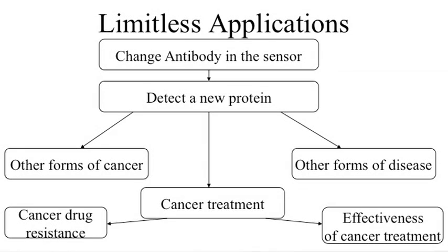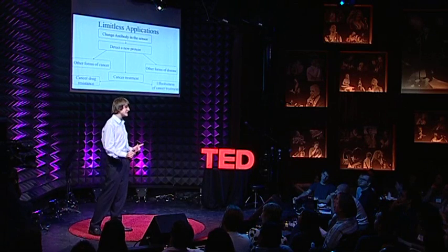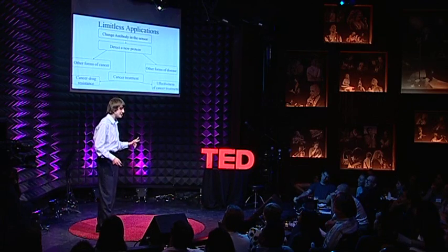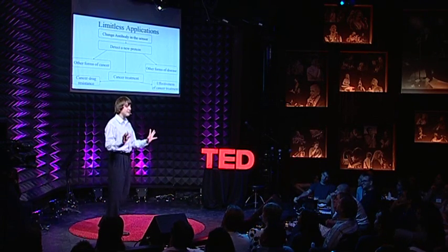And so this sensor is really revolutionizing how we look at cancer treatment and diagnosis, because compared to the current gold standard of protein detection in cancer, it's 168 times faster, over 26,000 times less expensive at 3 cents, and over 400 times more sensitive. And also, it has limitless applications.